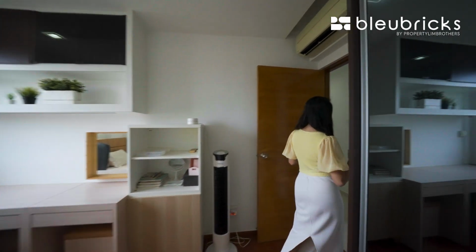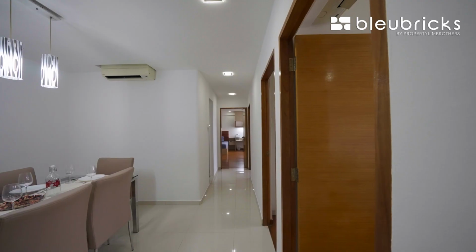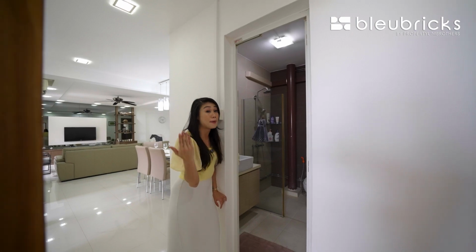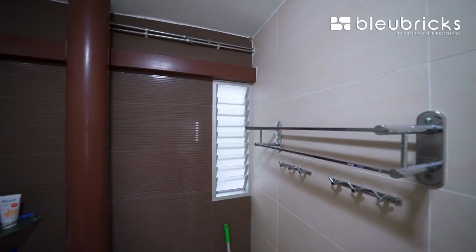Opposite these three common bedrooms, we do have our common bathroom right over here. So I think it's good that the bathroom door doesn't face directly into any of the common bedrooms. The fittings, you do have your sink, your bottom cabinetry, and it also comes with a ventilation window.